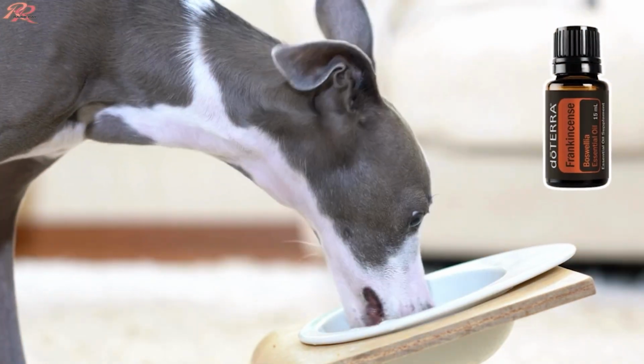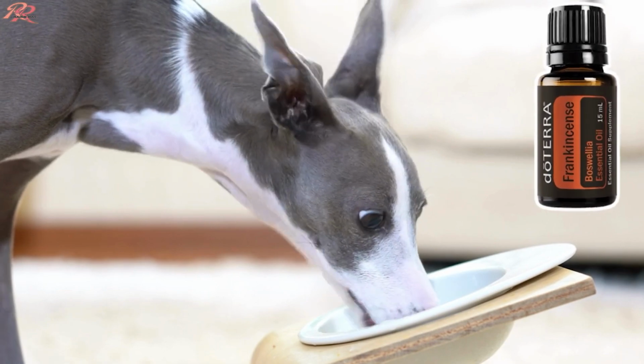Can be used internally as well, 1 to 2 drops, 1 to 5 times daily, depending on what's going on and the size of the animal. Mix with food, give in a capsule, put a drop on a yummy treat, or mixed with coconut oil. There are many ways to give oils internally with pets.